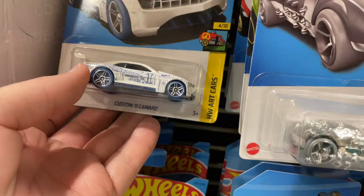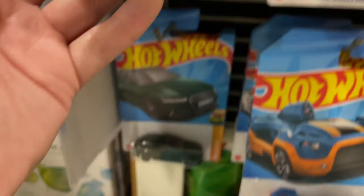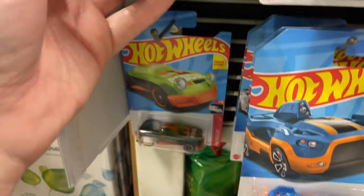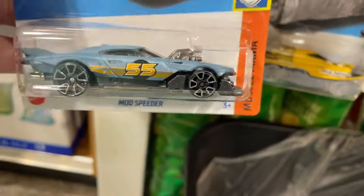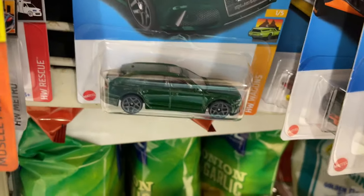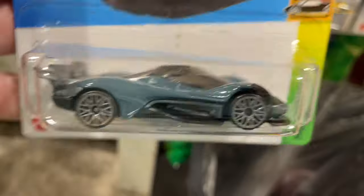There's another Camaro, the 2011. And down here they have the Audi. And another Audi. The Avant, there's the Mach E Go, the Drone Duty, and the Mod Speeder. A lot of cool cars here today. Another Mad Splash. There's another Audi. So we have three Audis here, and we do have a Celero GT, which is really nice.